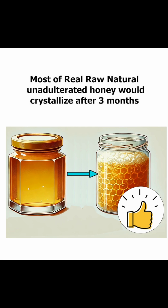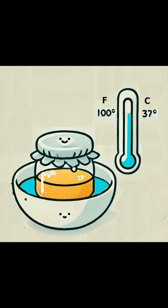For real, raw, non-microfiltered honey, gradual crystallization is an inevitable, natural process that does not impact its taste or health benefits in any way. And if you prefer a liquid texture, the best and the healthiest way to liquefy crystallized honey is by using a slow and gentle warm water bath.